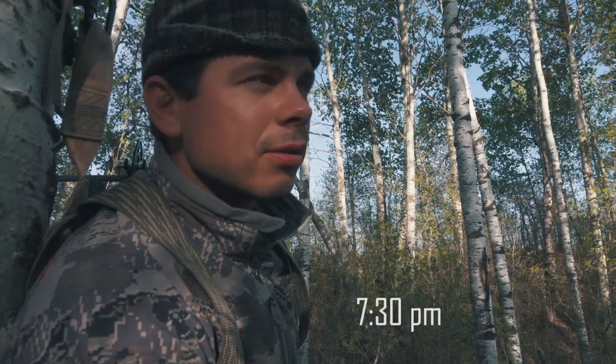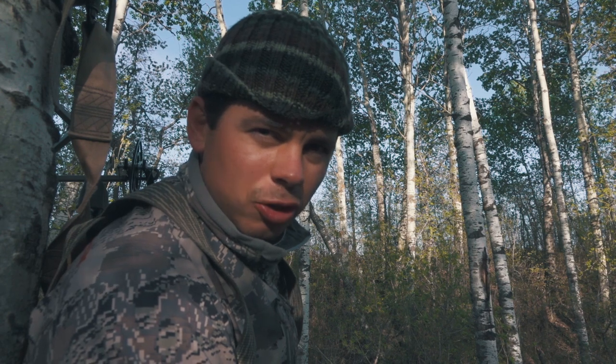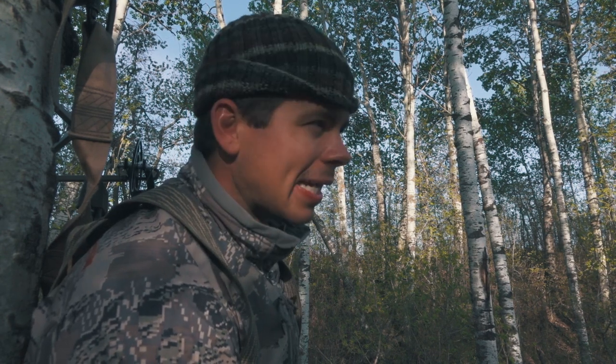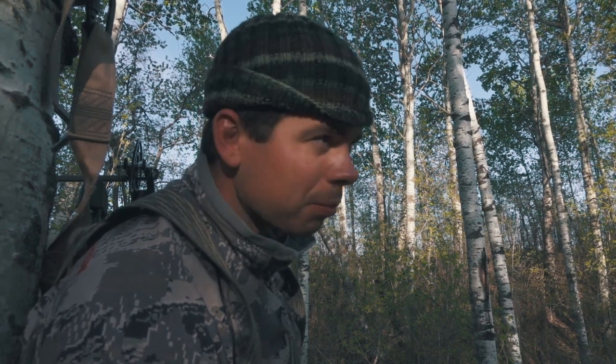Time 7:30. We have not seen one bear, but it's been pretty warm today. So I think that's the reason why it's been slow. I'm assuming we're going to see a bunch right around 8:30 or so, between 8:30 and last light. It's just been a slow season. I'm hoping to get out two more times before I have to go up north and guide. And if I don't connect on a bear, then the Bear Hunting Project will be postponed until fall time. Let's get back to the hunt.